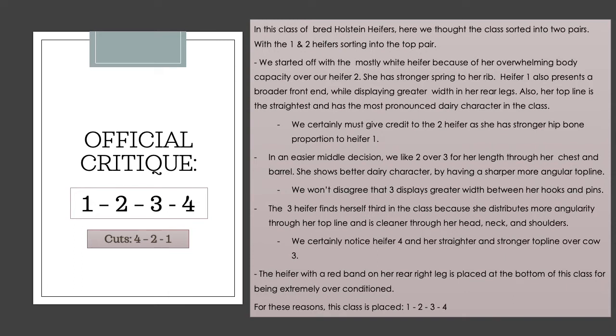The number 3 heifer finds herself third in the class because she distributes more angularity through her top line and is cleaner through her head, neck, and shoulders. We certainly notice that heifer 4 has a straighter and stronger top line over heifer 3. The heifer with a red band on her right rear leg is placed at the bottom of the class for being extremely over-conditioned. For these reasons, we place the class 1, 2, 3, 4.